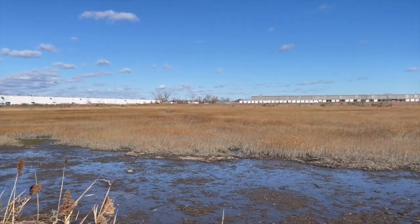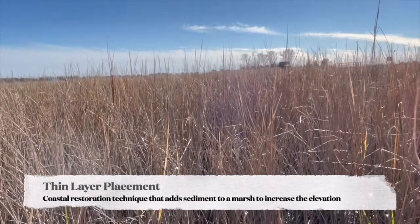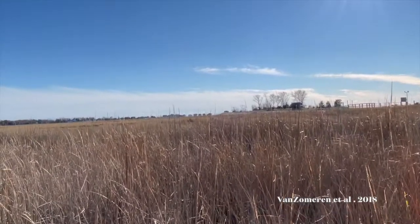One of the strategies managers are starting to consider in Long Island Sound is thin layer placement. Thin layer placement is widely used along the United States Gulf Coast and is basically increasing the elevation of a marsh by adding sediment to the surface.